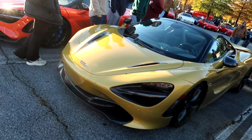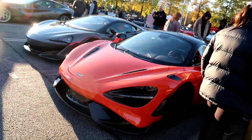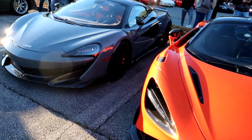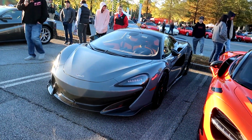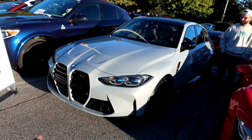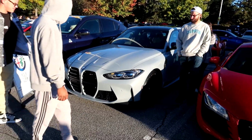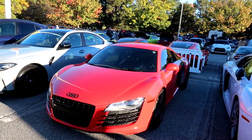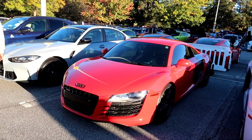But I mean, 720. Yes, is all the ass. Look at a 765, man. That thing is so crazy on the front end. And then a 600LT, one of my all-time favorite McLarens right here. Honestly, didn't know the G80 was considered exotic, but I mean, it's still a sick Beamer. Gotta love the Type 42 R8s though. That red really pops in the sun.